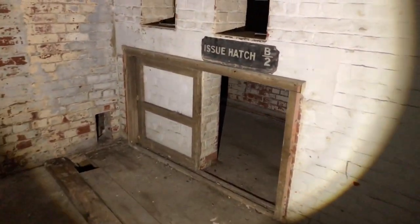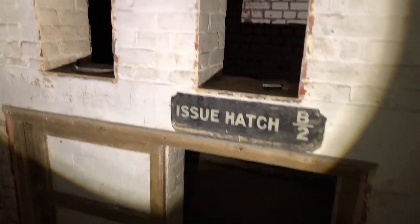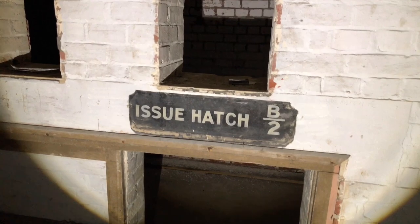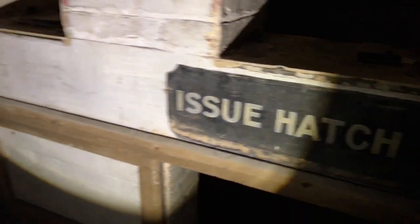Oh, this is pretty cool, the issue hatch. B2. You would come through an issue hatch, wouldn't you? Yeah. And you've got 48, 49. Do you reckon these are all original numbers, or they've been updated? They probably would have been updated. Do you know what those numbers are? No. Not me neither. I was hoping you were going to shed some light one day, and you sounded like you knew what you were talking about.